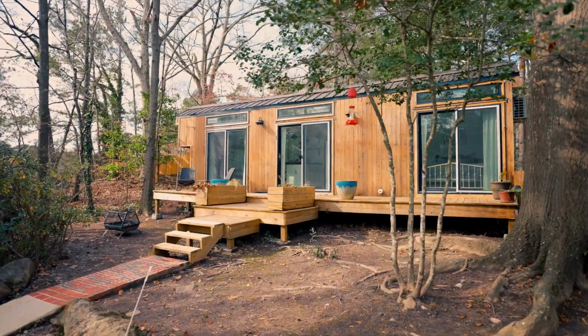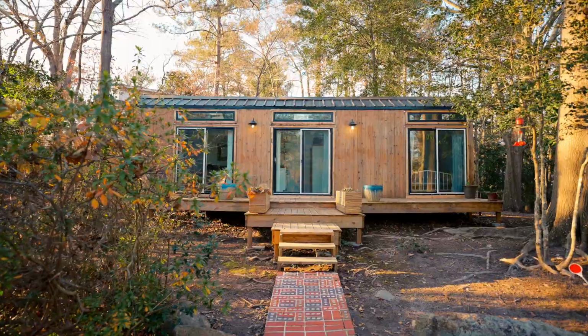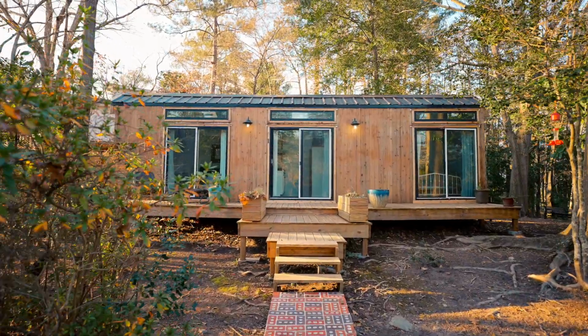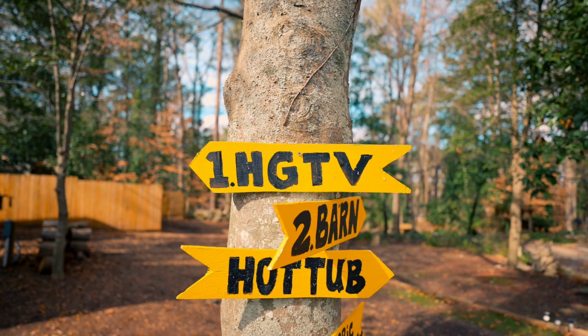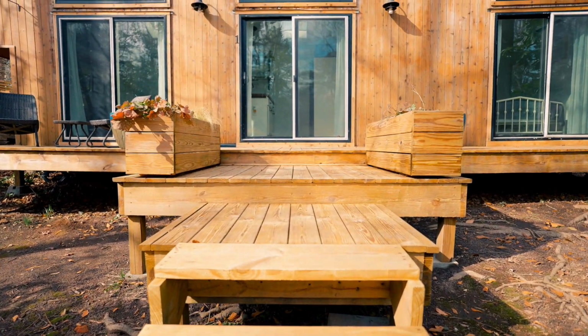Today we're taking a tour of this 350 square foot tiny house that could sleep up to 4 or 5 people and was featured on HGTV about 6 years ago. This is an Airbnb Plus, so let's go check this out.